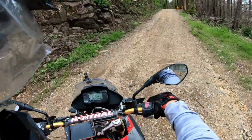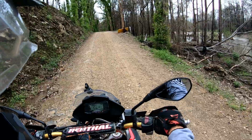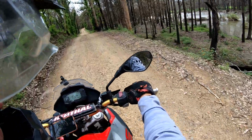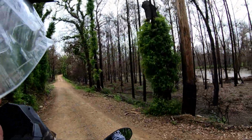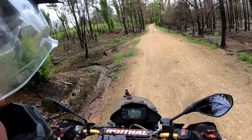Well, now we don't have to go so far back. It's like 4 k's of dirt this way and 50 the other. But yeah, pretty awesome to see these trees coming back. Wow, look at that one. It doesn't even look like it's remotely alive. It's just a trunk.